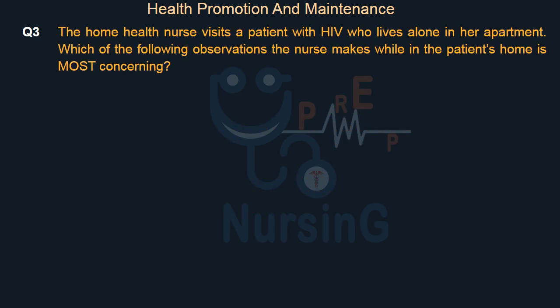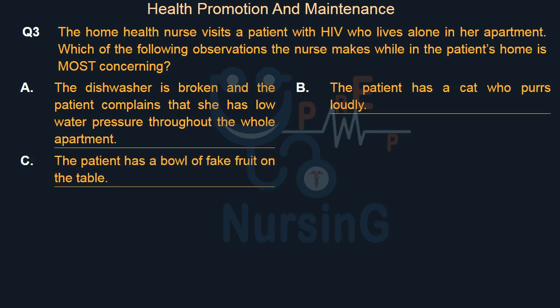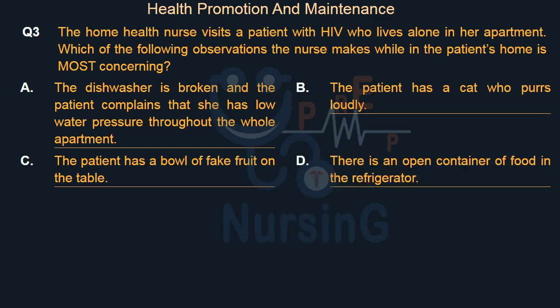The home health nurse visits a patient with HIV who lives alone in her apartment. Which of the following observations the nurse makes while in the patient's home is most concerning? Option A. The dishwasher is broken and the patient complains that she has low water pressure throughout the whole apartment. Option B. The patient has a cat who purrs loudly. Option C. The patient has a bowl of fake fruit on the table. Option D. There is an open container of food in the refrigerator.